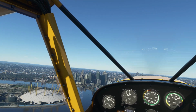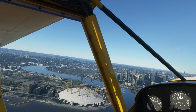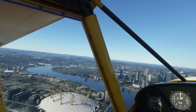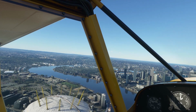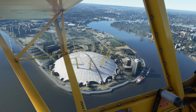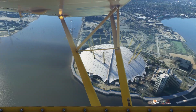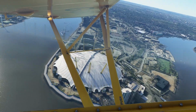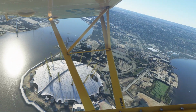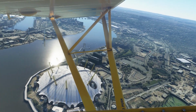But there's the O2 Stadium down there. I'm sure anybody who's from the UK will recognise this. There's a container ship down there as well, parked at what looks like a cable boat. Looks like it's laying cable. There's actually a cable car there going across the river. I never noticed that before, but look at that. Traversing across the river there's a cable car from one side to the other. Looks like it goes across to where the airport mat is.